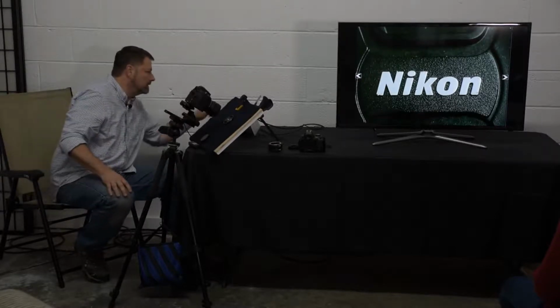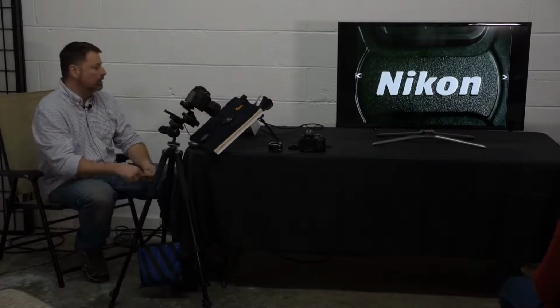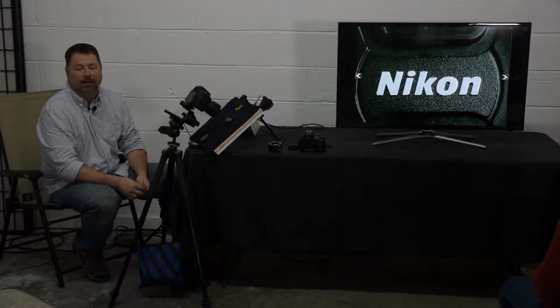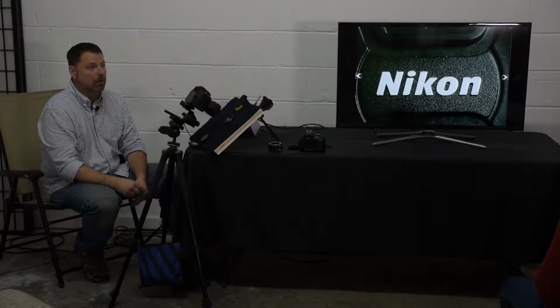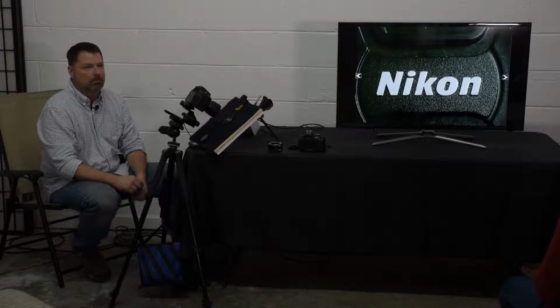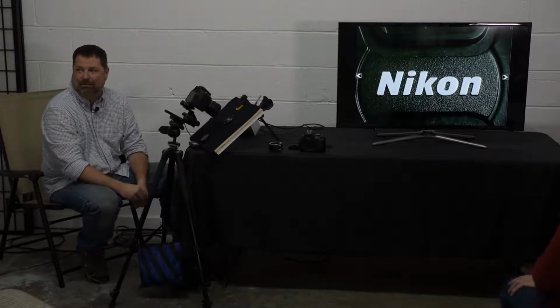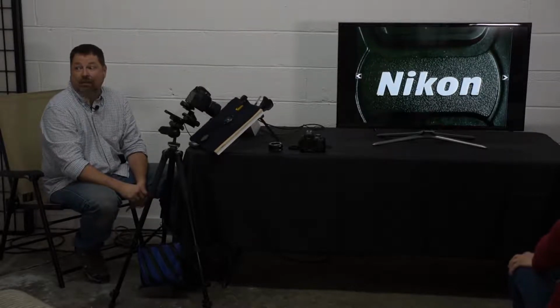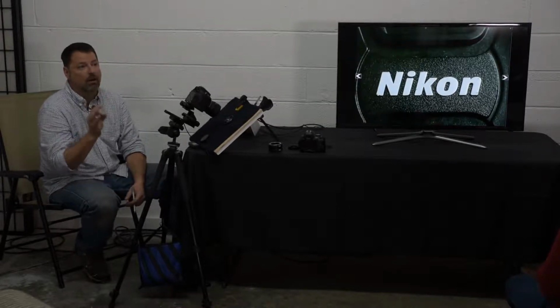As you can see, f16 did a better job of getting more in focus closer there, but it's still not there. You might be tempted to shut your aperture down even more, but the problem with going beyond f16 on most lenses is what happens when you get much smaller apertures. You lose resolution. Diffraction. Yeah, you start getting what's called diffraction in very, very small apertures.